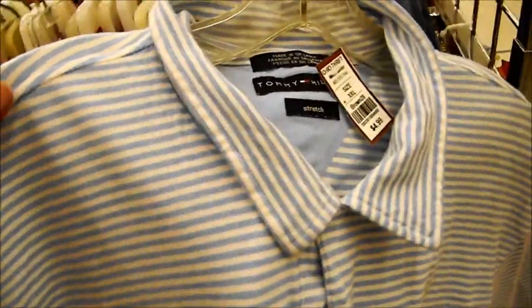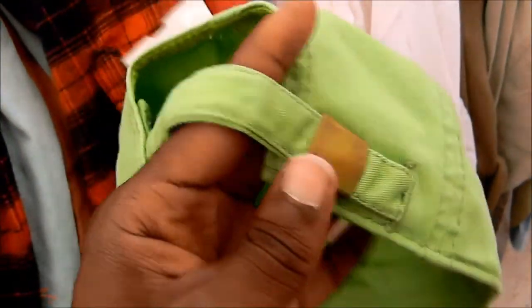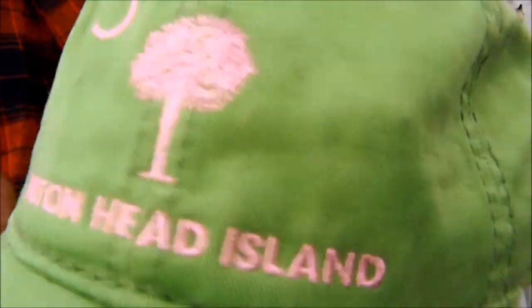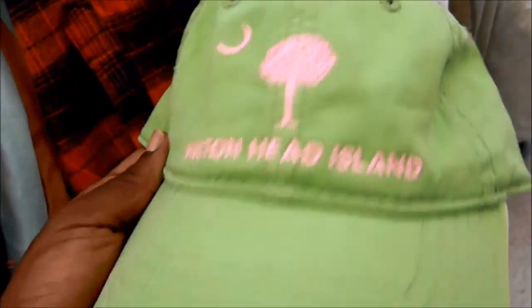This one doesn't fit. This lime green and pink curved brim strapback with the palmetto tree on it, from my birthplace of South Carolina, Hilton Head Island. Used to go there a lot as a kid. Not really liking the profile of the hat, but the colorway is pretty sick.